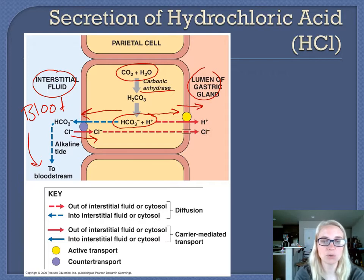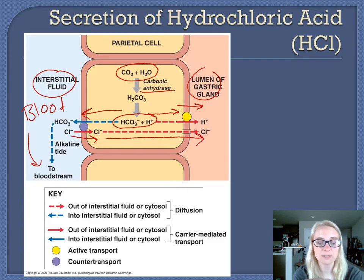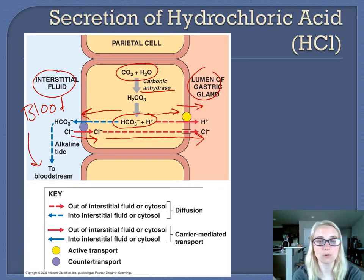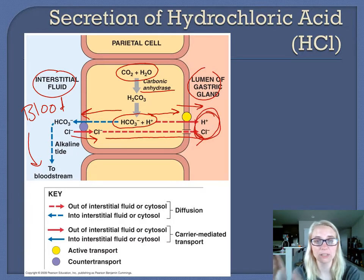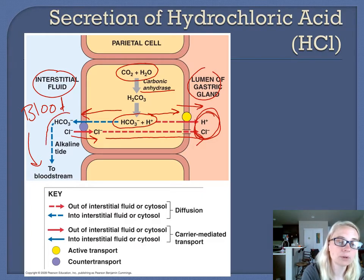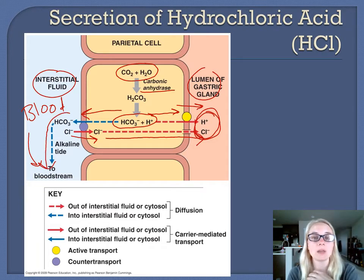Its job is to exchange the bicarb for the chlorine, and then the chlorine will just diffuse because it's in high concentration inside and will facilitate a diffusion, because it's an ion, it can't freely diffuse, so it's got to go through a channel. And so here is our hydrochloric acid. Now that's going to be in the lumen of the gastric gland. It's going to be secreted and mix with all the chyme that your stomach is turning together. And then on the flip side of this, the bicarb goes into the bloodstream.